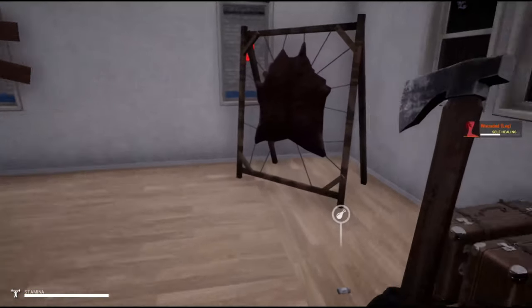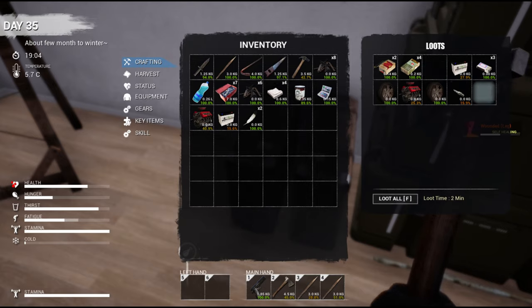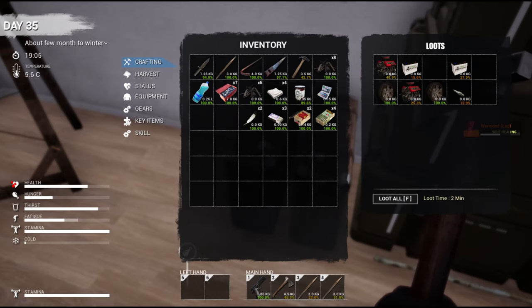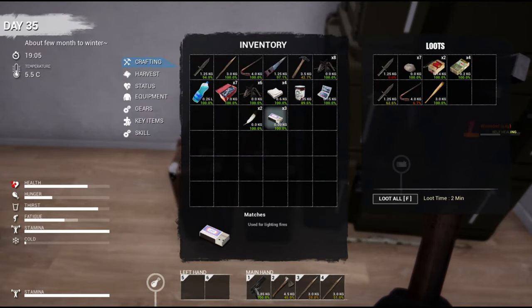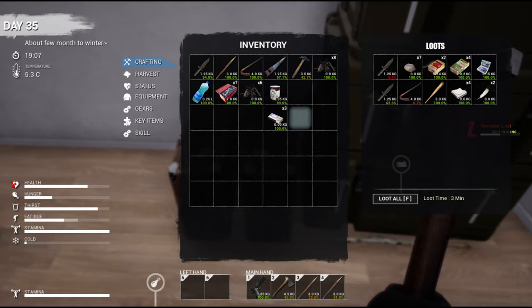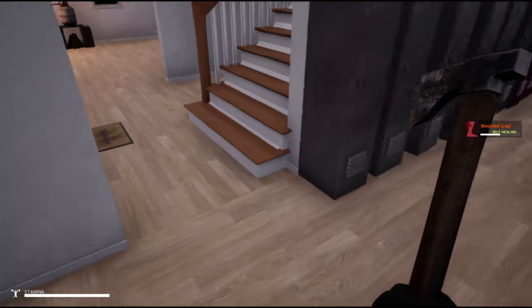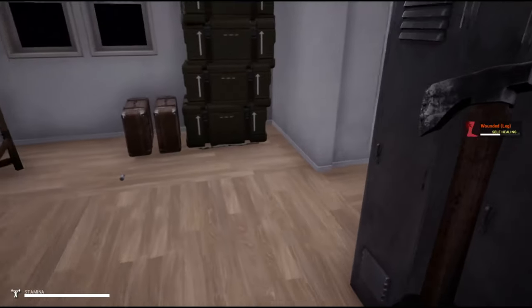Oh, that wound's taking a while to heal, probably because I keep running on it. Let's take all this stuff that's not car parts. Put those there. Put some of the ammo in there. I know I saw more matches. Lots of different mix-match stuff in here. Okay, let's see. What's that? Oh, more antibiotics.